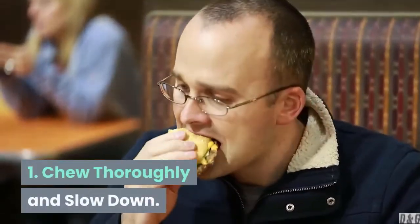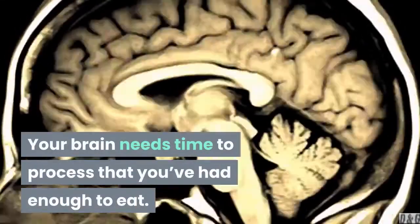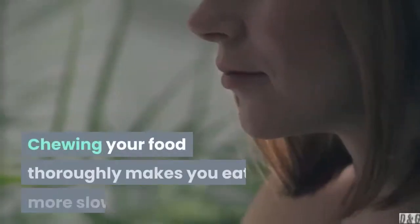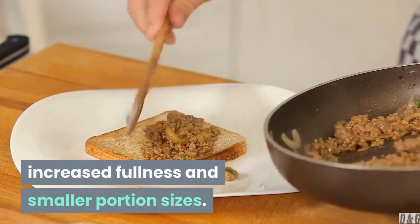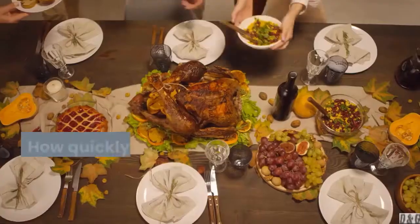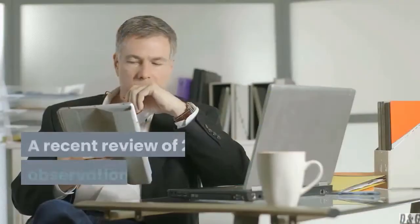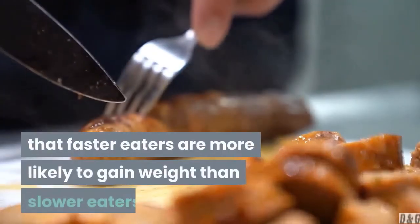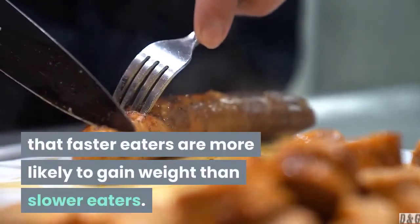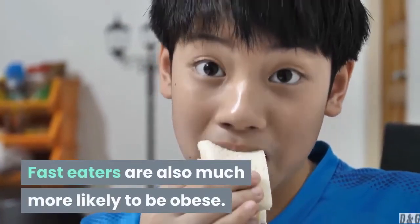1. Chew thoroughly and slow down. Your brain needs time to process that you've had enough to eat. Chewing your food thoroughly makes you eat more slowly, which is associated with decreased food intake, increased fullness and smaller portion sizes. How quickly you finish your meals may also affect your weight. A recent review of 23 observational studies reported that faster eaters are more likely to gain weight than slower eaters. Fast eaters are also much more likely to be obese.